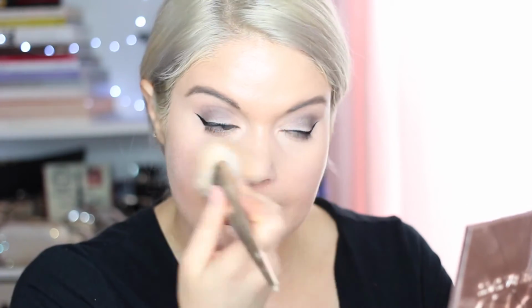Alright, I'm just gonna lightly dust the rest of my face with my RCMA No Color Powder. Oh, this is so powdery. I'm gonna try to do it lightly, just to kind of set everything and keep things from getting too shiny. Okay, I'm gonna go in with my transition shade brush.